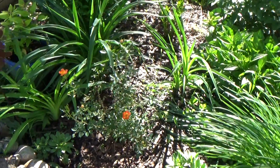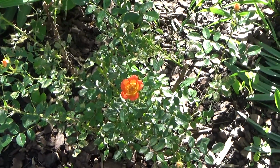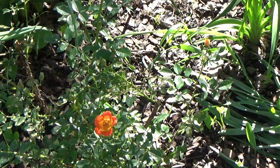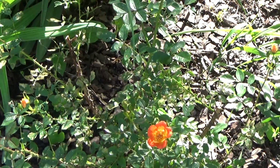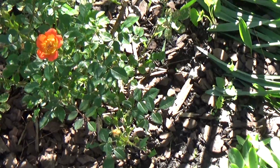This is one of my also easy roses. Just coming into bloom. I've been having issues with these green worms eating the leaves. I've been just squishing them, but they've really been doing a number on the leaves. And then I have, if I can find it.